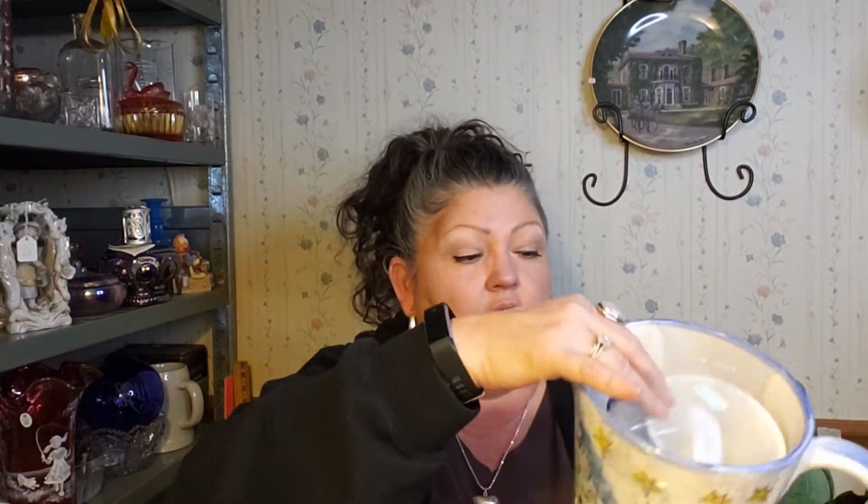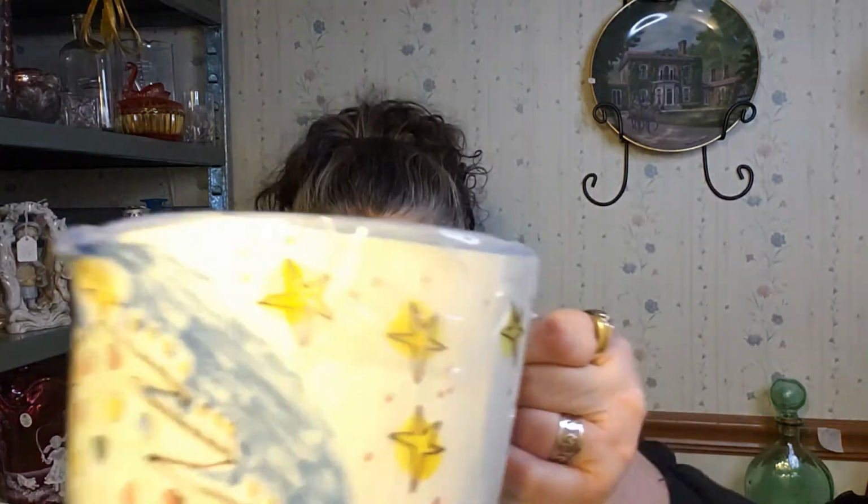And no, nothing. It says not for microwave use. Okay, so no date on it. So I'll have to do a little bit more looking though. I just did a quick look, and yeah, so I thought that was a pretty cool find. Okay, and I think that calls it for Salvation Army.